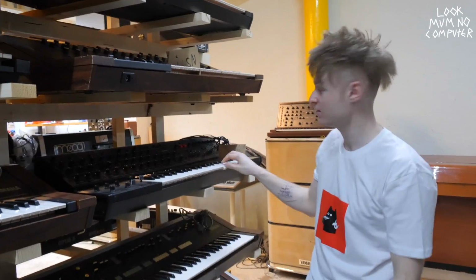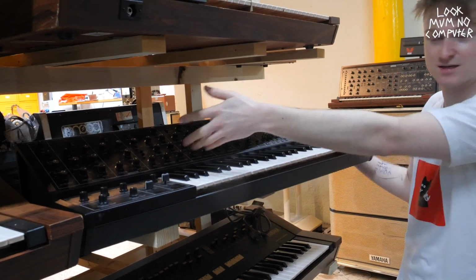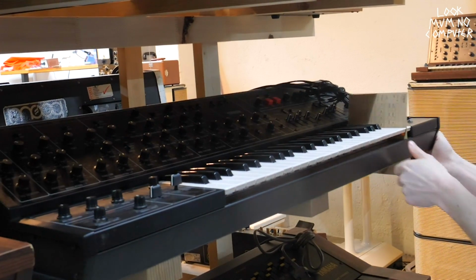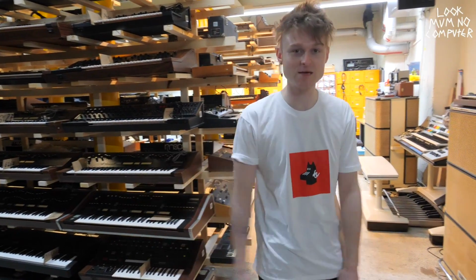A CS30, the one with the built-in sequencer. As you can see, it's pretty mad. It's got two synthesizers and a sequencer, all in a nice elongated box. I cannot stress to you enough how many there are. So that's basically the room, you know. That's basically the room.